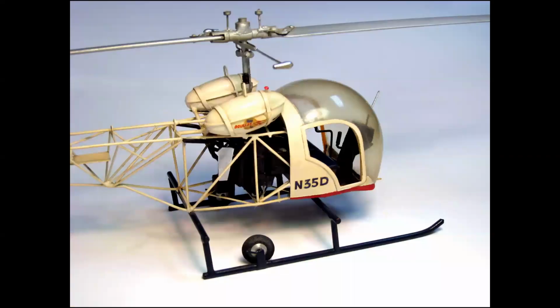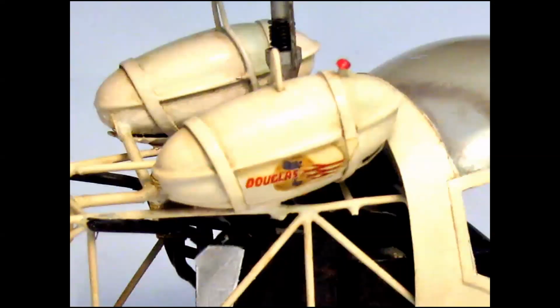Here we see a nice close-up view showing the exquisite workmanship, the engine. That's a rubber tire on the skid. Just a super model. Here's a close-up of the Douglas logo on the gas tank.